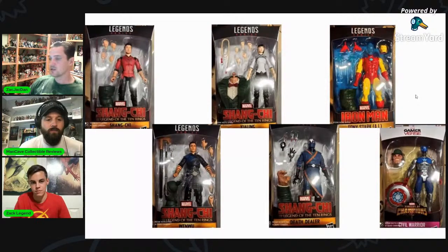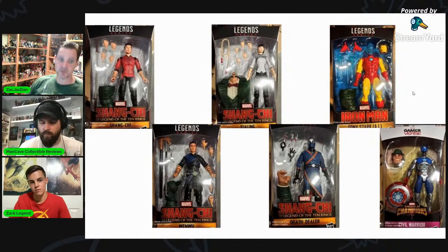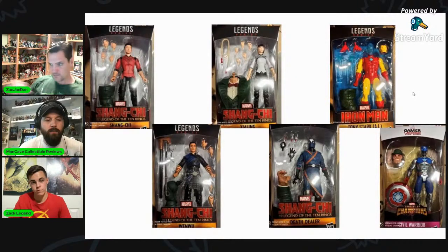Looking at a wave like this and hearing rumors that we're going to have a Fin Fang Foom, did we hear rumors for that? Oh yeah, not in the wave, I'm sorry, in the movie. Oh, in the movie, yeah. Should this have been a time that Marvel Hasbro is like, all right, let's throw out a big guy in here?